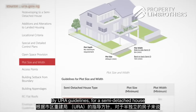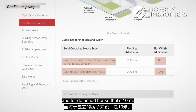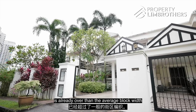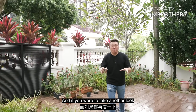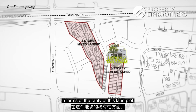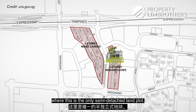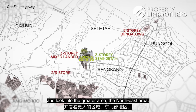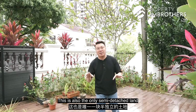By URA guideline, for a semi-detached house, it's only about 8 meters, and for a detached house, that's 10 meters. So we can clearly see that this semi-detached house is already over the average plot width that we can get for a similar kind of property type. And if you were to take another look in terms of the rarity of this land plot, this is actually located along the stretch where this is the only semi-detached land plot. In fact, if we were to zoom out and look into the greater northeast area, this is also the only semi-detached land that you can find.